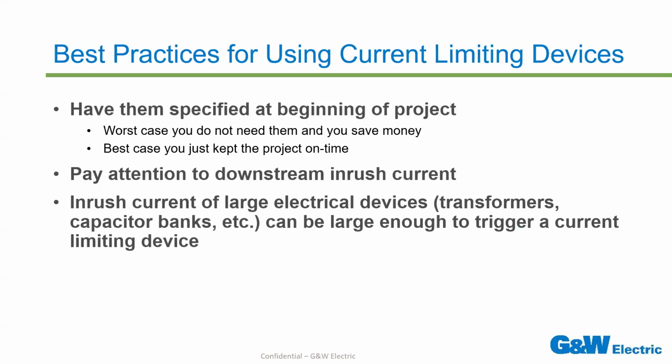You want to pay very close attention to downstream inrush current. It's important because inrush current of large electrical devices such as transformers, capacitor banks, motors, etc., can be large enough to trigger a current limiting device. This is less of a concern on the low voltage side and more of a medium voltage issue, but still something to look out for. With any current limiting device, that would really be an issue, save something that operates passively, like the current limiting reactor. So there are workarounds for this, especially with the electronically activated versions, but you might have to just get used to having some nuisance trip risks if you're using fuses and have some inrush sources downstream.